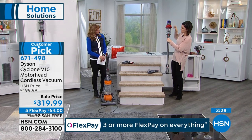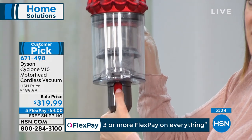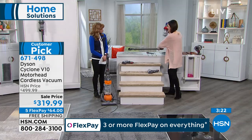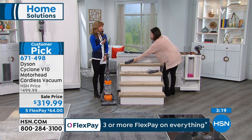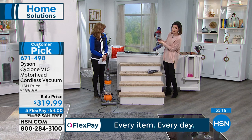So now what we'll do is we'll remove the wand. Red means action. All you have to do is unclip it. And then, Shannon, I absolutely love this. This actually is my favorite. All we've done is remove the wand. I'm going to clip the motorhead right back on.